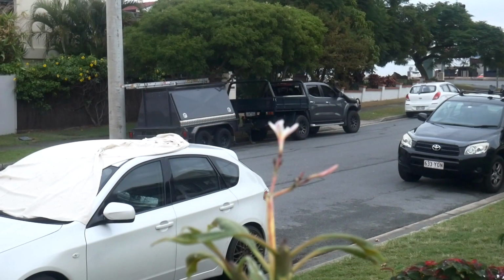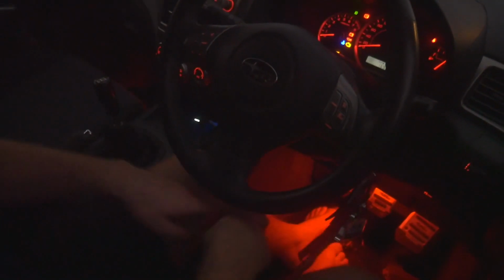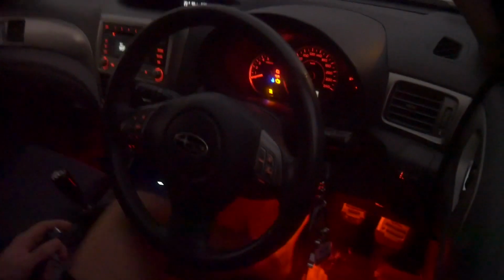That didn't sound healthy. What are you doing, Mr. Drifter? Well, I just wanted to check out the lights. And the car's clean, you got red footwell lighting. You know, with that massive exhaust tip, you do things like this.